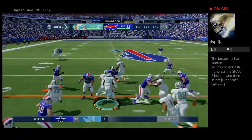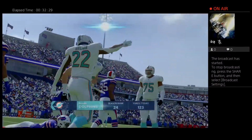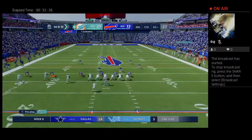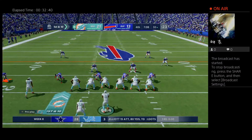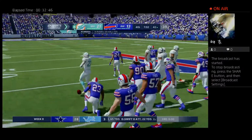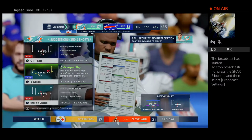Out of the shotgun, Breida. And he's able to get out to the 32, brought down there. Breida, the ball carrier. Tremaine Edmonds on the tackle. From the 32 now, here's 1st and 10. 1st down, Miami. Now it's Breida. It'll be a pickup of 10 yards. And that'll make it 2nd and a foot or so.